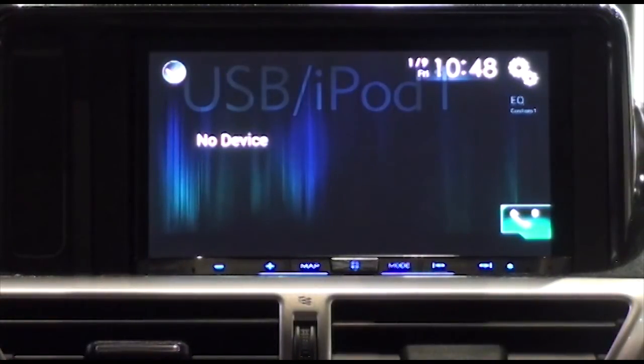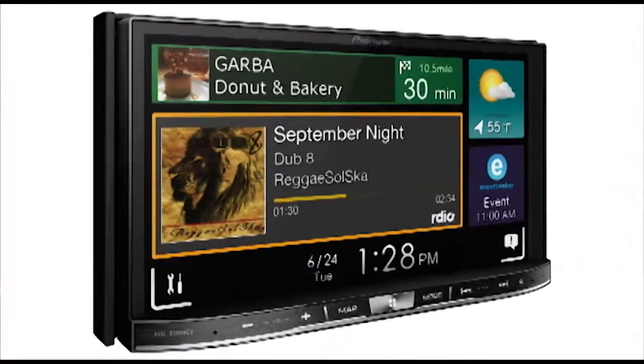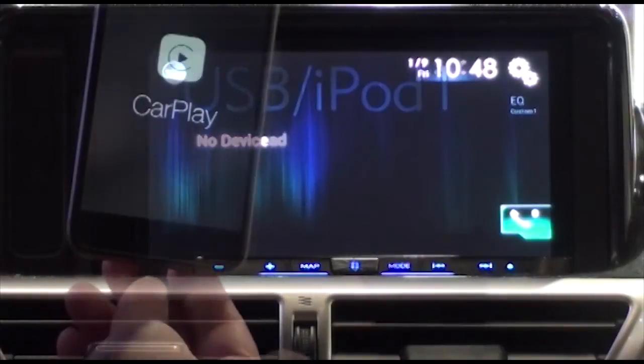So if you have an iPhone 5 or newer, so a Lightning device that's running iOS 7.1 or newer, it's actually embedded within the software. You'll notice that there's no app icon for CarPlay. You can't even fiddle with it on your phone. The only way you can view the interface is when connected to a compatible car stereo. You'll have a USB to Lightning cable that you'll need.